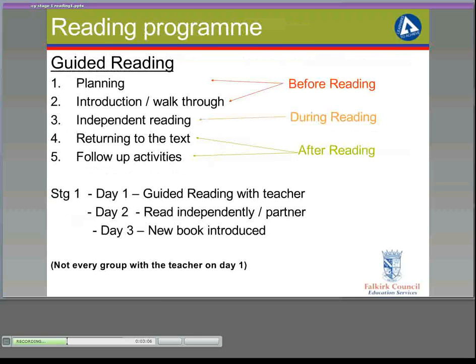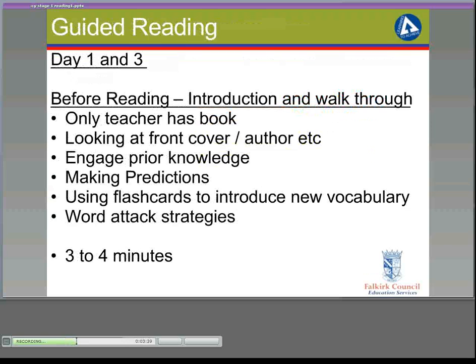There are 5 stages to a guided reading lesson: planning, introduction and walkthrough, independent reading, returning to text, and follow-up activities. Pupils should be grouped by reading ability, and it is recommended there are approximately 6 to 8 pupils per group. 1 copy of the text should be available for each pupil, and it is suggested that the text should be one in which pupils can read with between 90 and 95% accuracy.